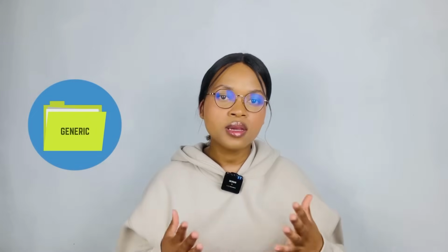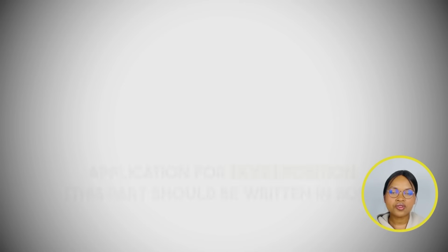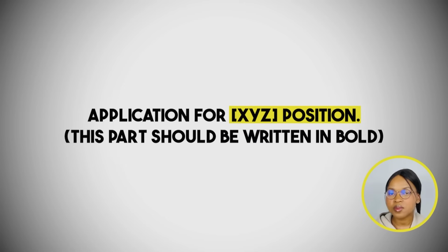Secondly, the first line of your first paragraph shouldn't be I'm writing to apply for job XYZ. While this is okay, it's too generic. Instead of saying to whom it may concern, write dear hiring manager or dear person's name if known. Then follow with a tagline, and this should be written in bold. Write application for XYZ position.